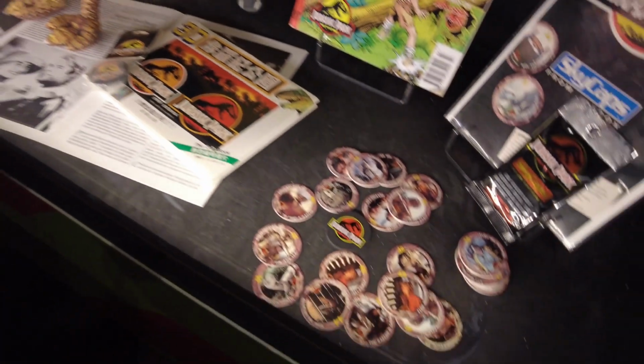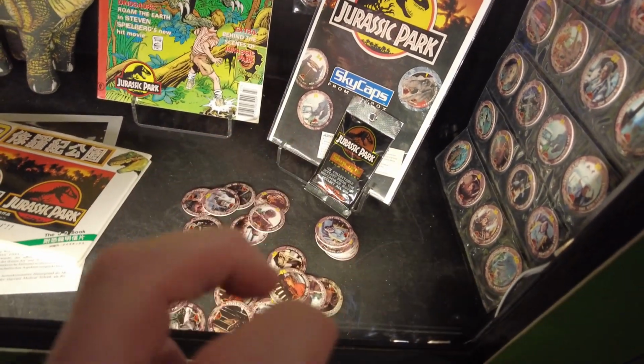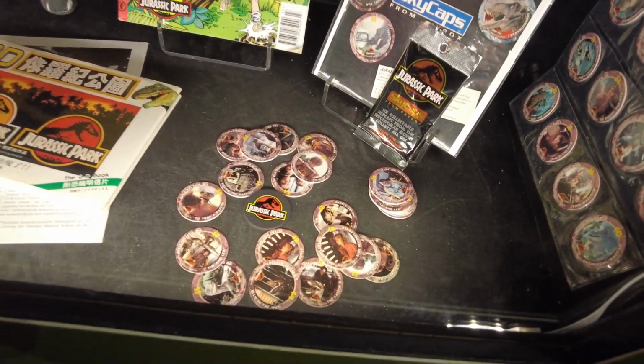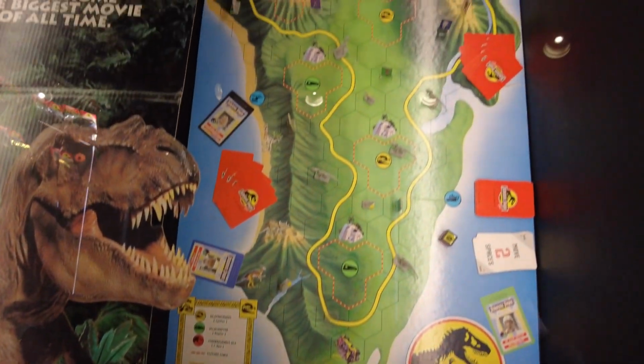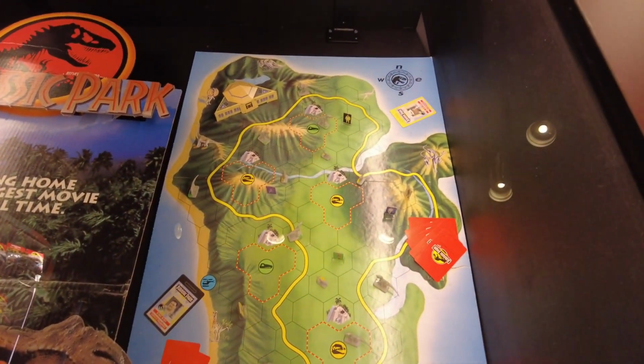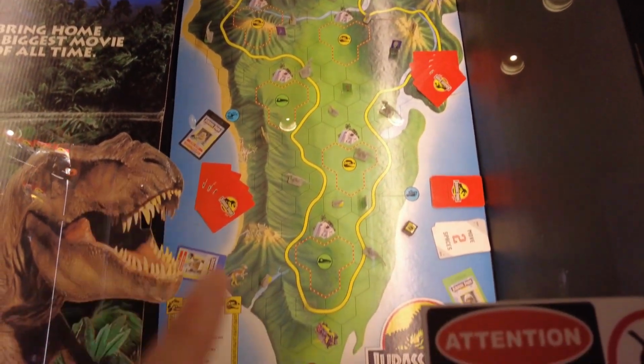And these look like Pogs. They're called Sky Caps, which I would assume would be like Pogs. I don't remember those, but I also saw this board game, which is ginormous. We have a Jurassic Park board game at home. I don't know if it's this big because I've never opened it, but I do like how cool that is.